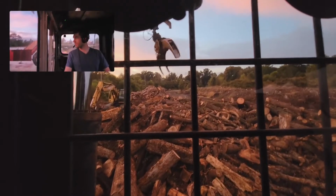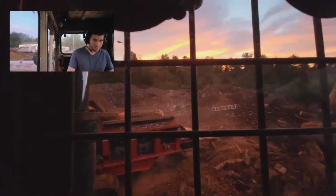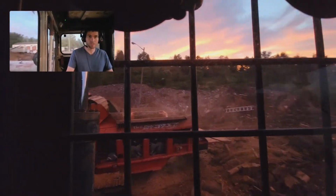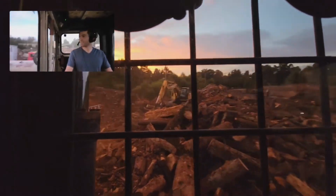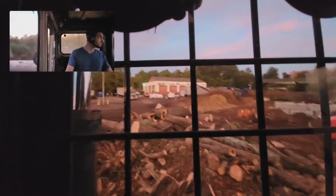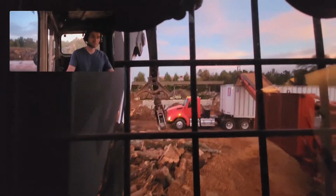Hold up. It's acting like it's a little off. Let me see what's going on here. That log gonna make it. Ah, yeah, we're good. A lot of good red oak going in. A lot of chips are looking a little red, I'd say.